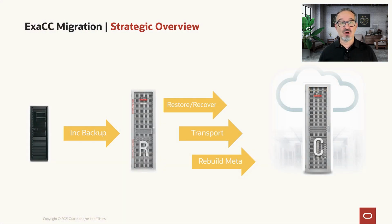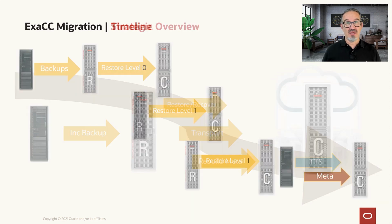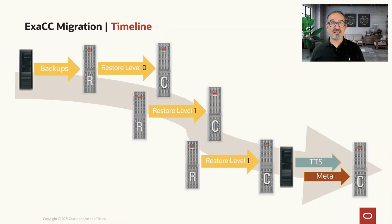So the strategic overview is we have the AIX platform on the left side here on the slide. Then we do incremental backups to the recovery appliance anyway. And from there, we restore and recover and run the transport and rebuild the metadata to the ExaCC. That's the overview. And here, the zero data loss recovery appliance adds really a very cool piece to that entire story because it automates a lot of things.